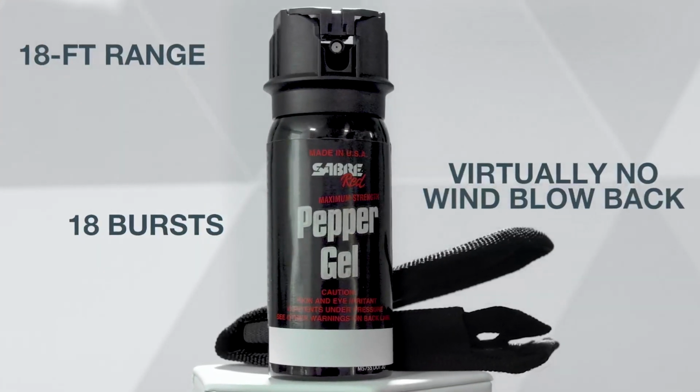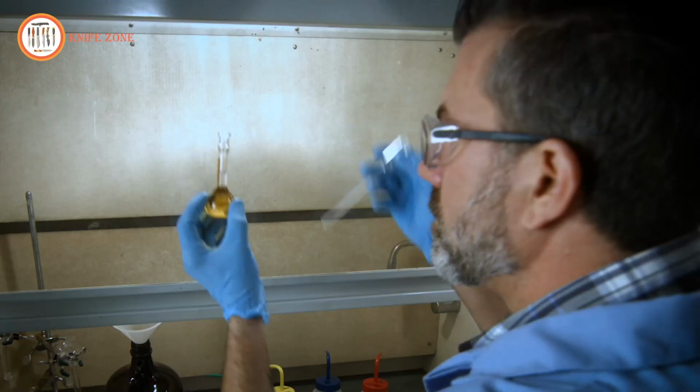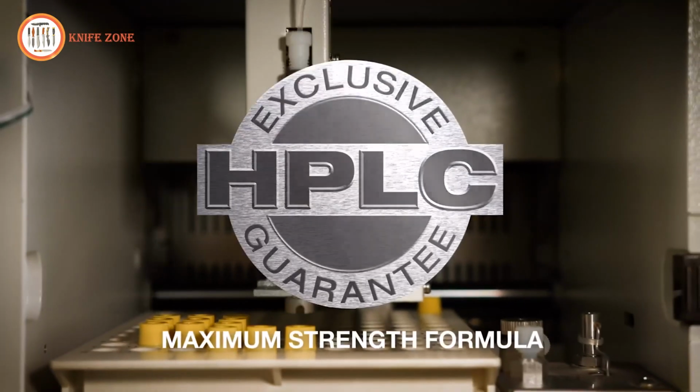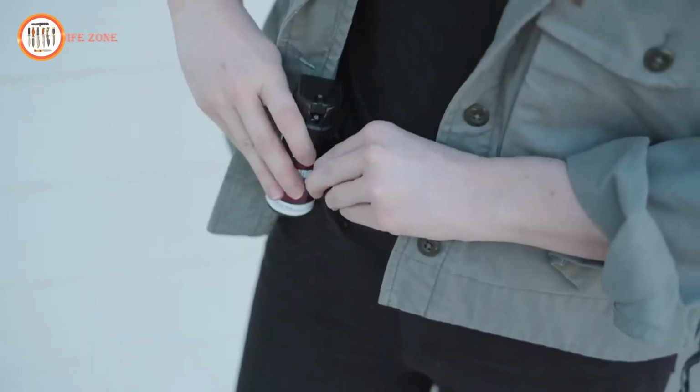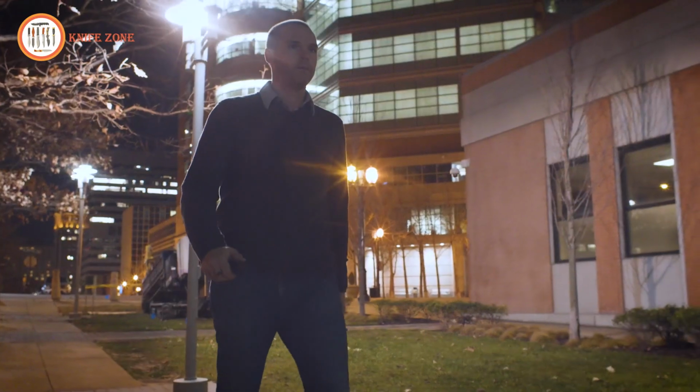Delivering 18 bursts with a 20% greater range, it keeps threats at a safe distance while virtually eliminating wind blowback. The UV marking dye aids in suspect identification, and SABRE's exclusive in-house testing ensures consistent, reliable performance. Compact and effective, this pepper gel is your trusted companion for confidence and peace of mind wherever life takes you.